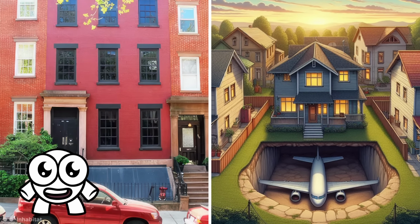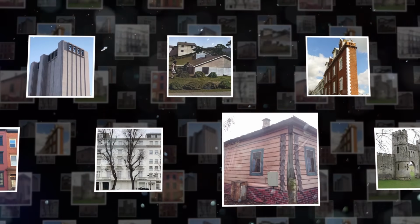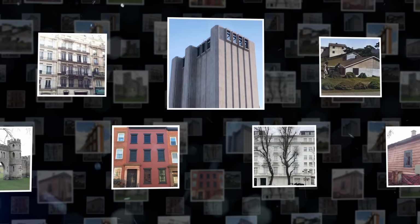Ready to take a look? You might never see the world in the same way again. Okay, let's find out why your city might be full of fake buildings.